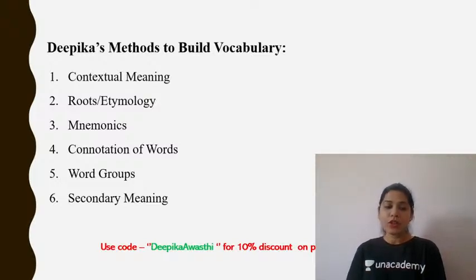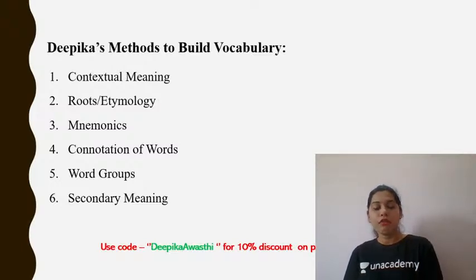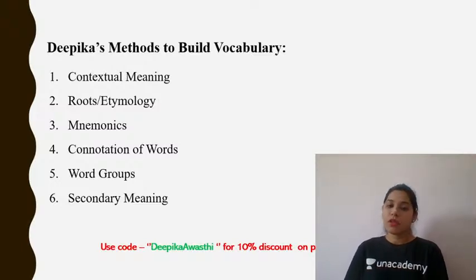We will definitely do examples of all these: context, roots, mnemonics. Mnemonics means you associate a word with something or someone to remember the word as well as its meaning for the longest period of time. Now, the fourth method, or like I would say design, the method or technique, is connotation of words. Again, positive or negative sound, like or emotion. Words have some positive or negative connotation attached to them, and based on that, again, you can figure out or guess the meaning. Fifth is word groups.